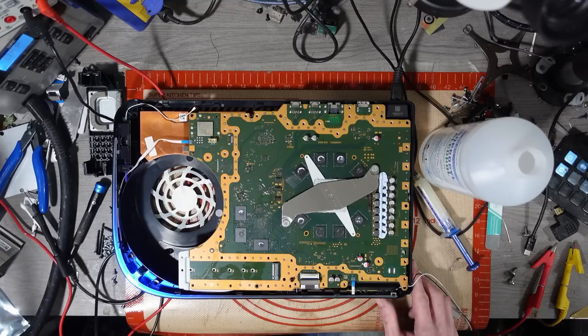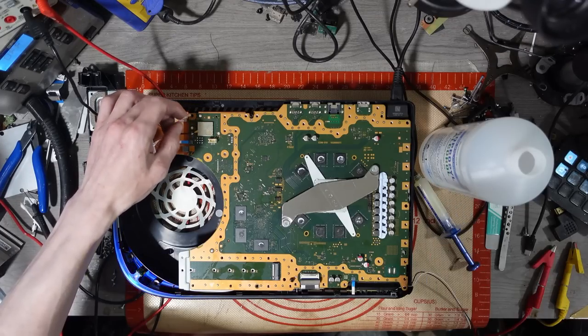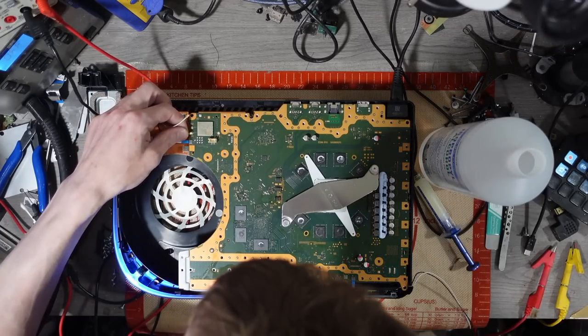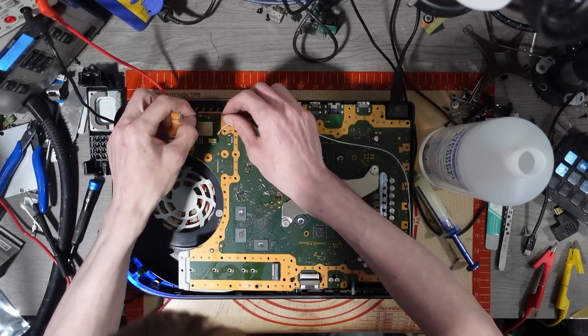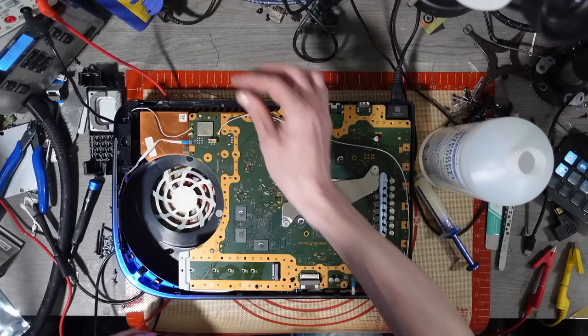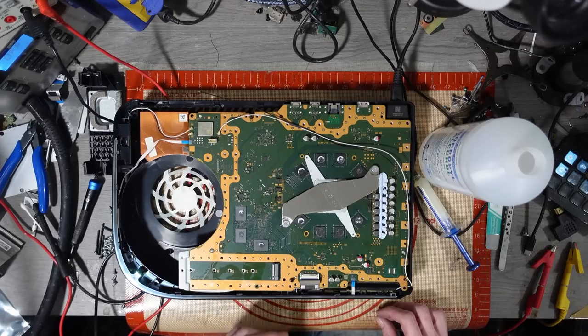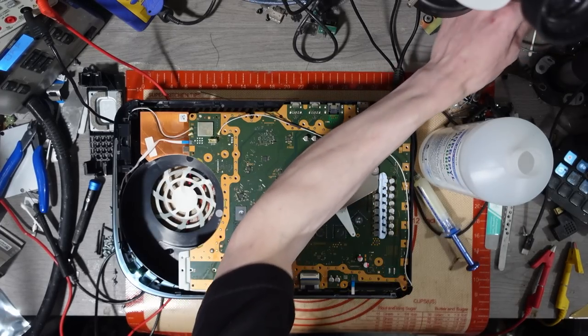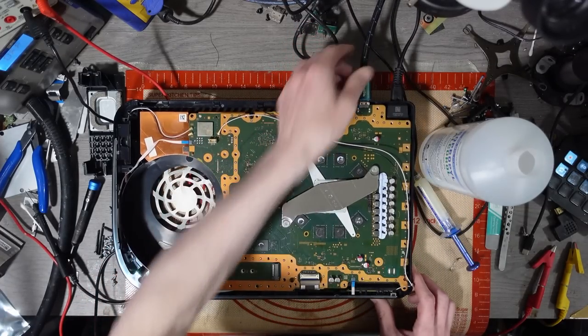Boom. We win. Yet again, we win. We are still the masters of PS5s. Nice one, laddie. Wi-Fi antenna needs replacing. Beep, beep, beep. That's what I call the three beeps of success. Let's get it. Let's go. The three beeps of success. Winner, winner.